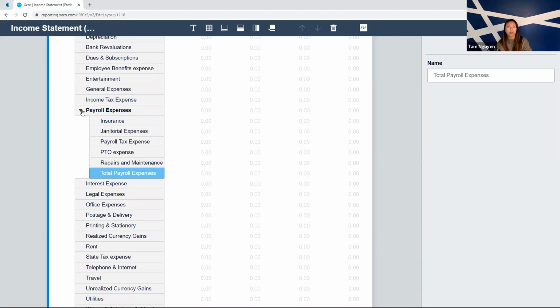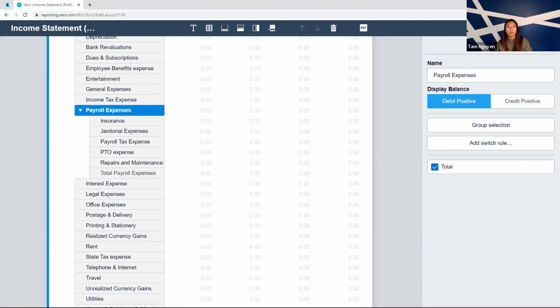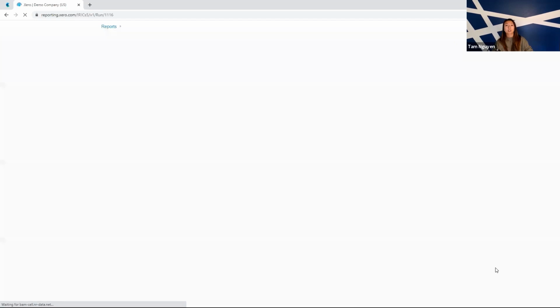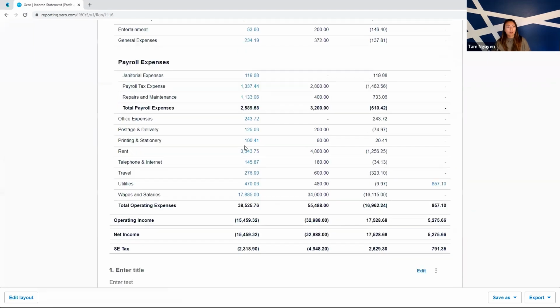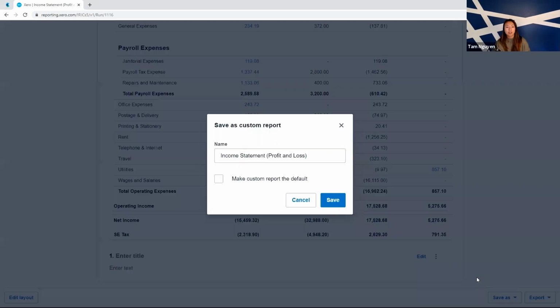Now I can also close this so that I only see that one line item, but it's really up to you. If I click done, the last thing I want to do is have to customize this report again the next time I come back into this client. So here's kind of what that looks like. Here's that grouping that we had created. You just want to save this as a custom report, so that the next time you're in here, you don't have to redo this again.